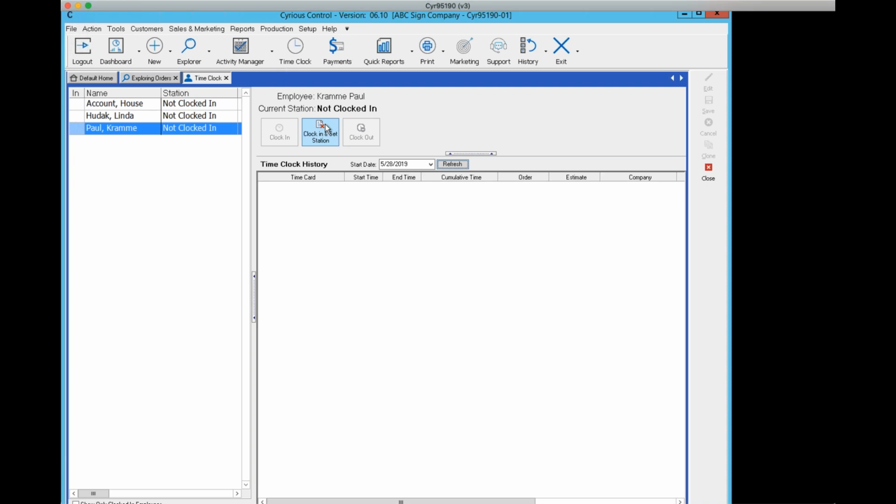But the concept is that you might clock in at the beginning, but not clock into a job. You might clock in and clock into a specific station. And then when you're done with that, you would have the option to clock out of that station. Or you could clock out for the end of the day, okay? Some of you may use this for payroll purposes. I did when I had my business.